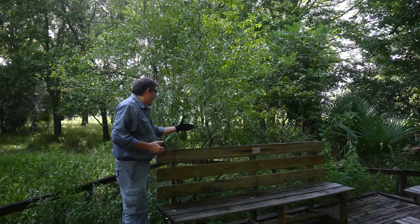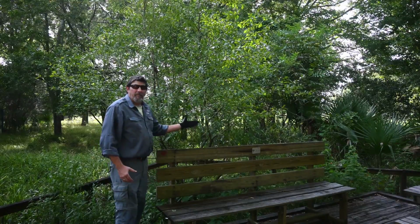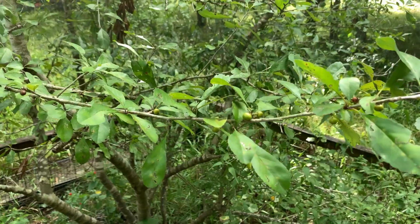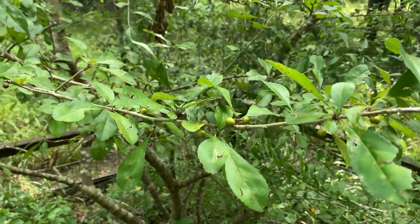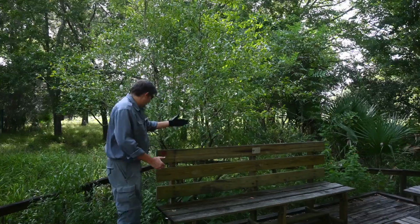Here we have the possum haw, Ilex decidua. The name might let you know it's deciduous. It drops its leaves and is left only with red berries. Ilex, when you hear Ilex, think holly. Possum haw, holly.